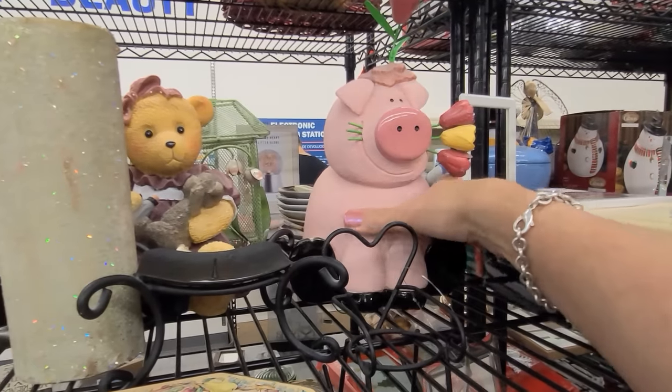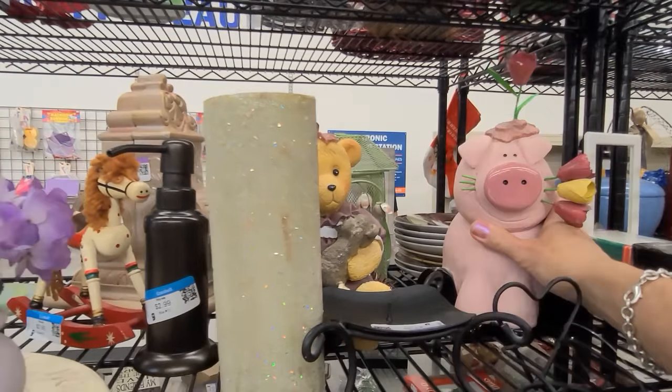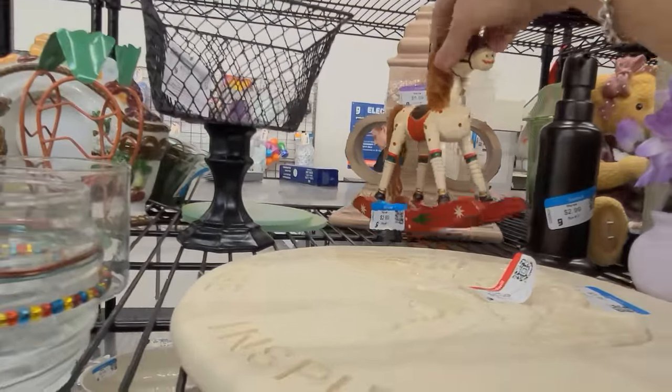Look at this pig. She's absolutely lovely. Tulips in her mouth and on her head. Sadly, her feet are quite chipped, so we'll leave her.